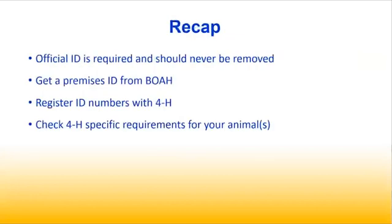To recap, official ID is required and should never be removed. You need to get a premise ID from BOAH, and please don't wait till the last minute. You can do that at any time. Register ID numbers with your local 4-H program. Check 4-H specific requirements for your animal information, so you want to make sure that you are prepared and ready to go and don't miss any important deadlines, and always feel free to call your local extension office.